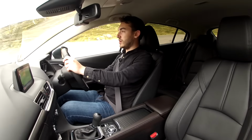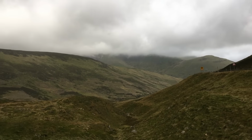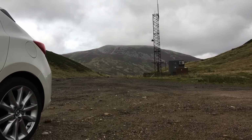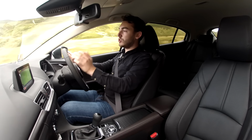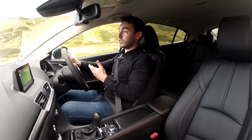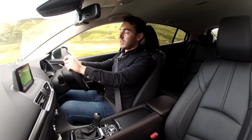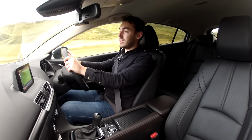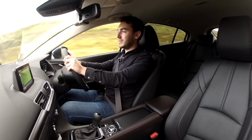Welcome to the Scottish Highlands, home of some rather dramatic scenery, some invigorating roads and the UK launch of the new updated Mazda 3. Mazda are a company that are not just about the practicality and functionality of their product, but also the driving sensation. From little things like the Mazda 2 all the way up to the Mazda 6 and the old Mazda 5 MPV, they've always been great drivers' cars.